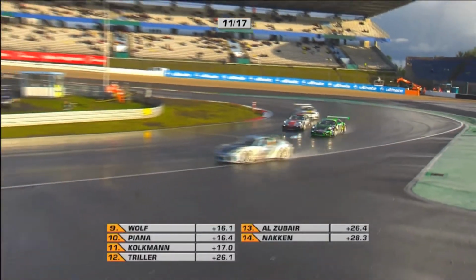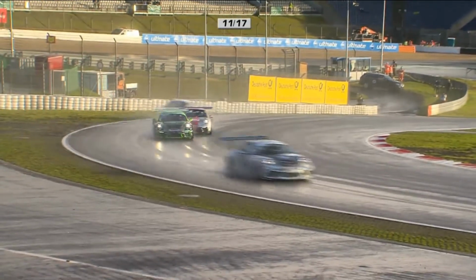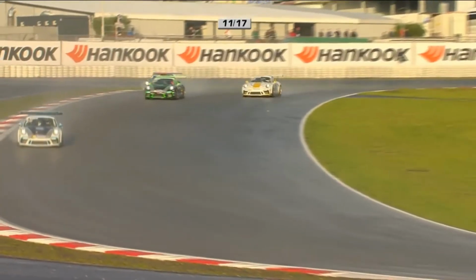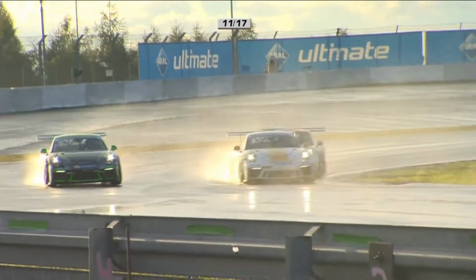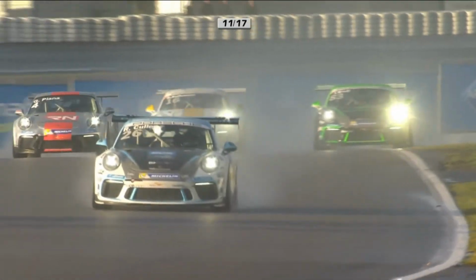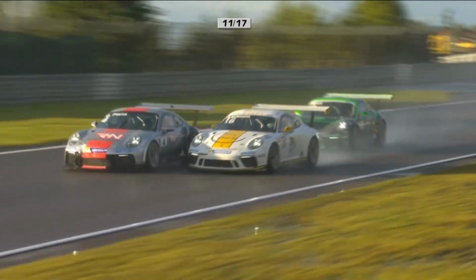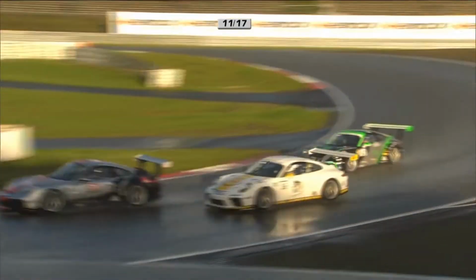Gabriele Piana then in P10 to the outside of the Tony Wolff car, and a little bit of contact between the two of them there, which really rather plays into the hands of David Kolkman, who is able to take advantage potentially. So Kolkman there in the number 16 car. So there is David Kolkman right in the middle now, and on the outside of Gabriele Piana as the sun beats down like it's not beaten down all day today.